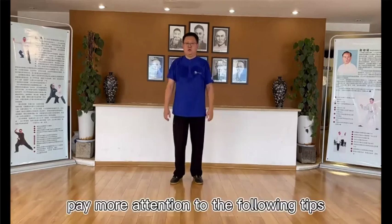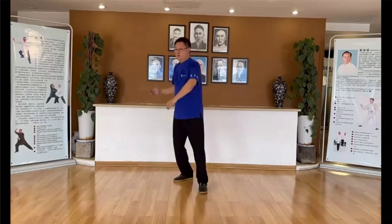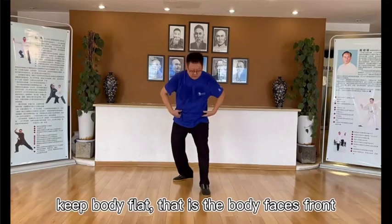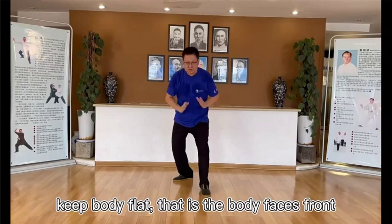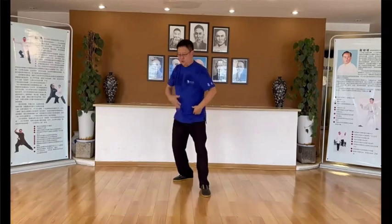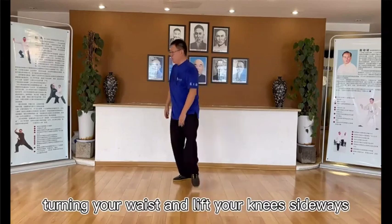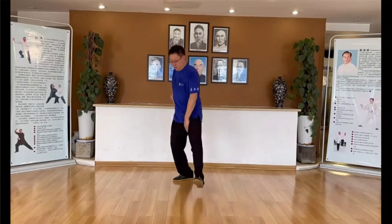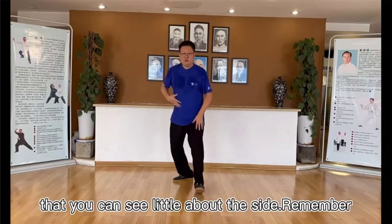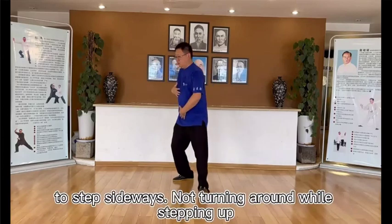Now pay more attention to the following tips. Body shape. 海底针, turn wrist to the left. Keep body flat. That is, the body faces front. 散通背, get up with right turning to the right side. Then keep turning your waist and lift your knees sideways, also the body. If you take a look at the camera, you will find that you can see little about the side. Remember to step sideways, not turning around while stepping up.